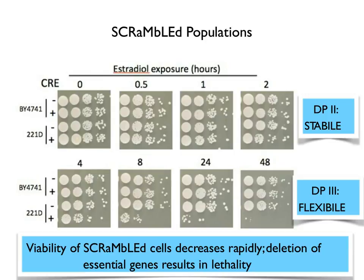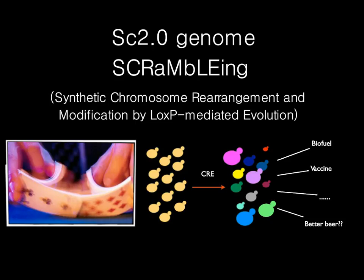I have been talking about scrambling, and we actually have a really cute acronym for it: SCRaMbLE, synthetic chromosome rearrangement and modification by loxP mediated evolution. If you see the genome as a deck of cards, and each gene is a card in the deck, the scramble system gives you a way to shuffle the deck. You can rearrange the order of the genes. You can invert some of the cards in your deck. You can duplicate some cards. And this gives you infinite possibilities of rearrangement of a genome.